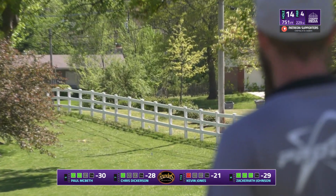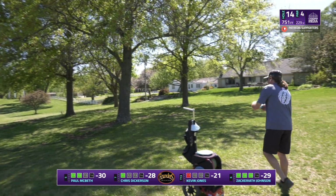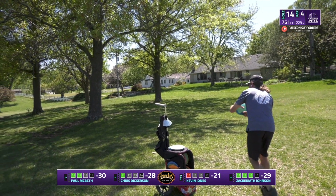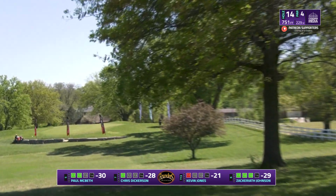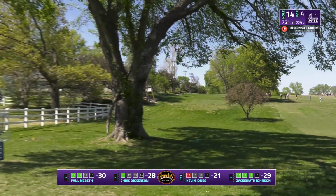Look at these decisions that they're making. This is very interesting from Chris and Paul. Yeah, it's much tougher on the right side, in my opinion. That fence is pretty easy to get to. Yeah, you have to wonder if there is some wind that they were concerned about.